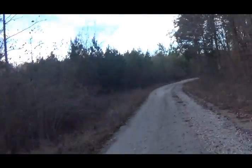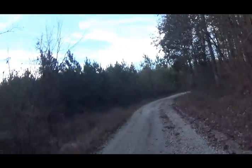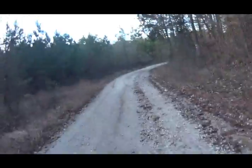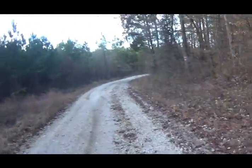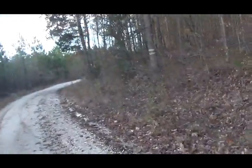Wow, there's a person there. Oh, a truck. I wonder if that was the four-wheeler people. A lot of people out today. I mean, it's a beautiful day. It's so darn unique.